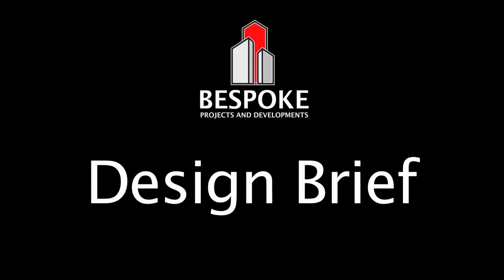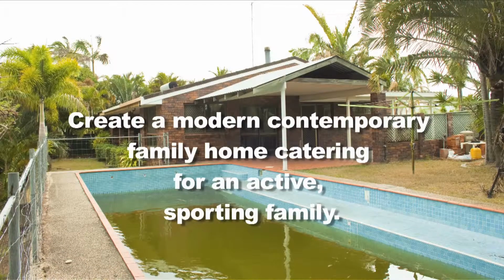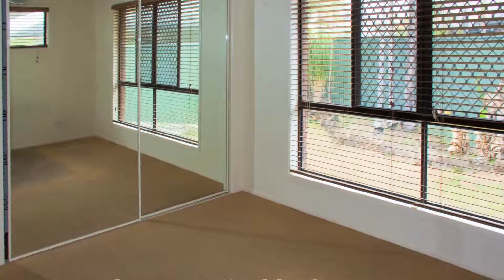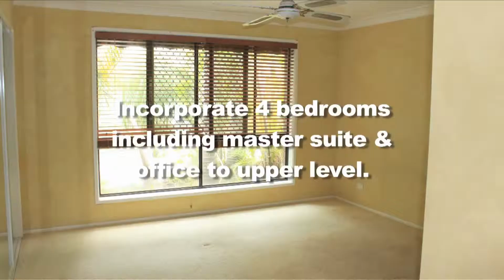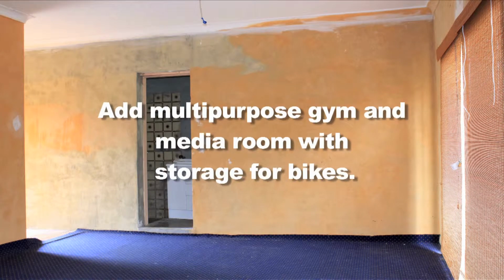The brief. Create a modern contemporary family home, catering for an active sporting family. Incorporate four bedrooms, including master suite and office, to upper level. Add multi-purpose gym media room with storage for bikes.